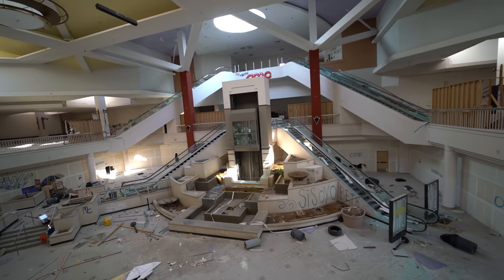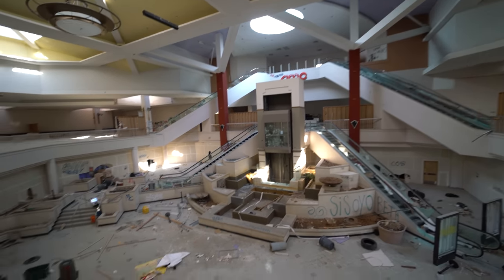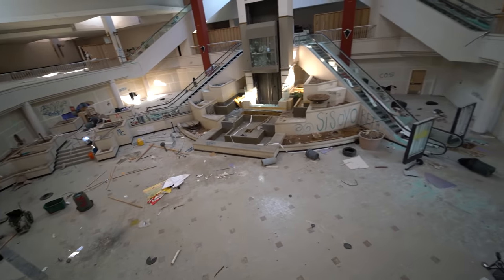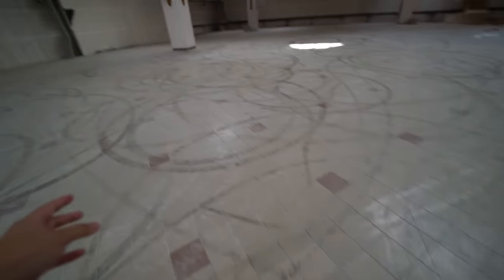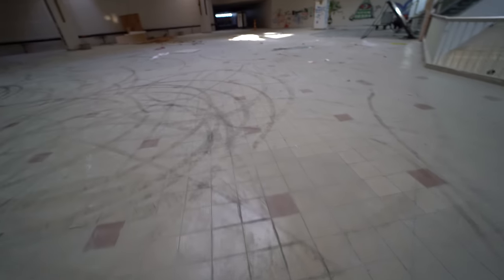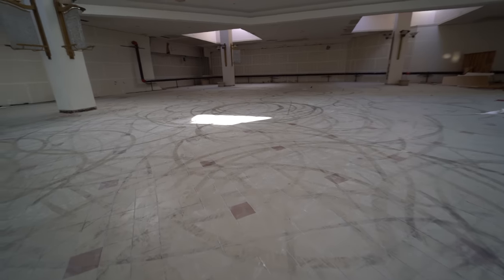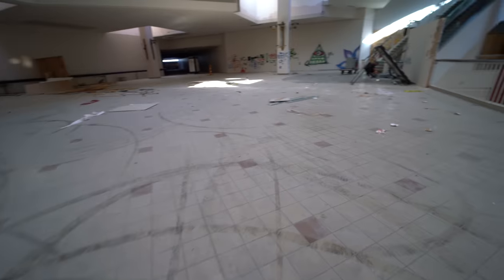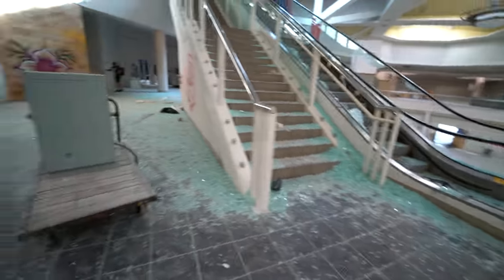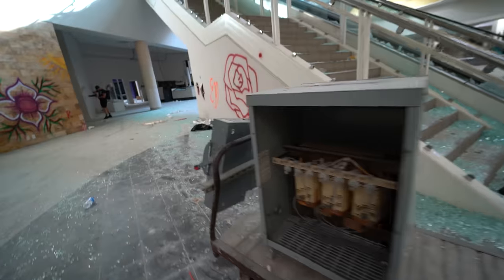It's all shattered. Almost looks like somebody shot paintballs at it and just destroyed the glass. But look at this, guys. Looks like somebody at one point just had like a bike or maybe a go-kart or something. Just, you know, cranking out some burnouts, some burnies. Just skid marks all over the place. It's glass everywhere, guys. It almost looks like snow. This is very Rolling Acres-esque. Call this mall snow, abandoned mall snow.